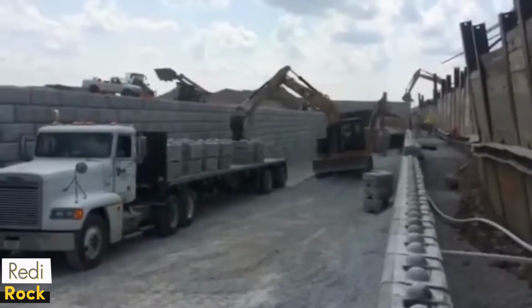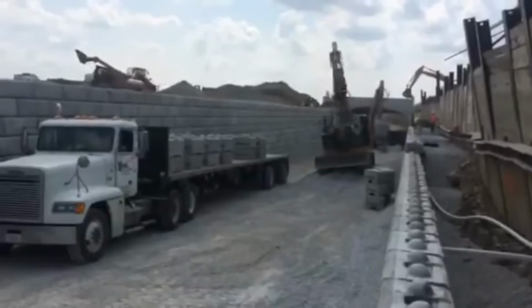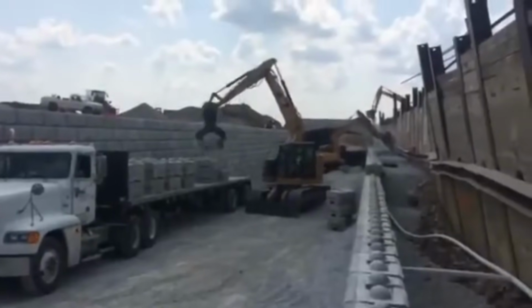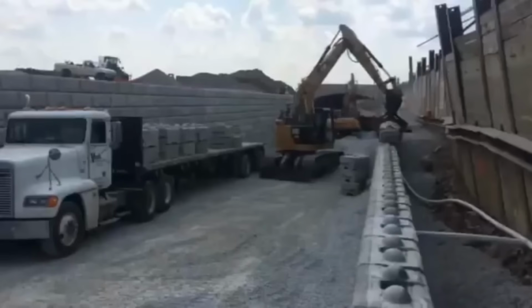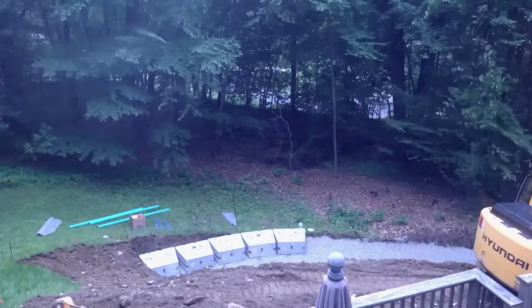Radirock is a large-scale, durable concrete block system. These blocks provide incredible results in retaining walls, bridge supports, and ground stabilization. But you should quickly understand that Radirock is not your average concrete system. Thanks to its modular design, these blocks can be easily assembled like Legos, creating a solid structure.